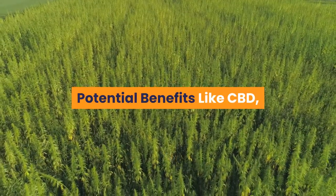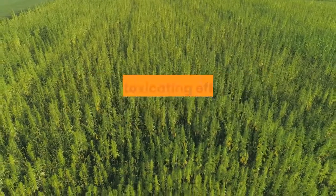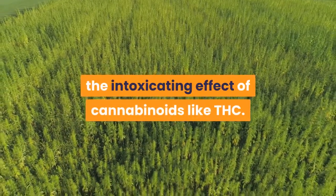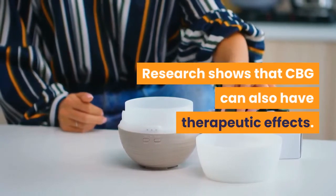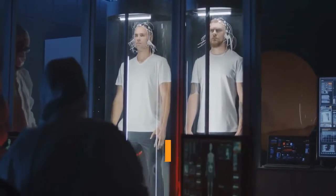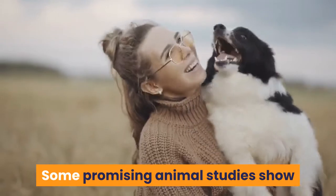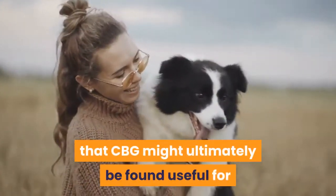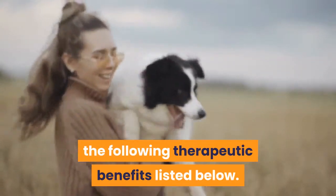Potential benefits. Like CBD, CBG has been used to combat pain without having the intoxicating effect of cannabinoids like THC. Research shows that CBG can also have therapeutic effects. However, human studies on this are sparse and more research needs to be done in this area. Some promising animal studies show that CBG might ultimately be found useful for the following therapeutic benefits listed below.